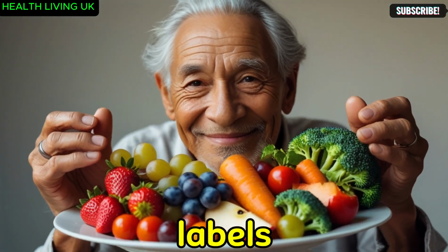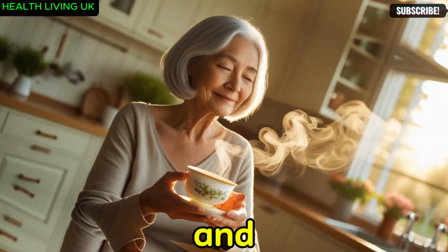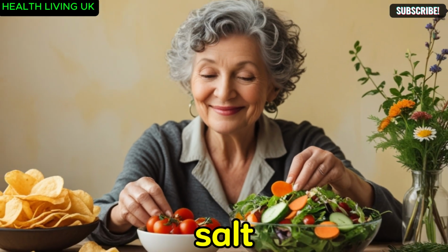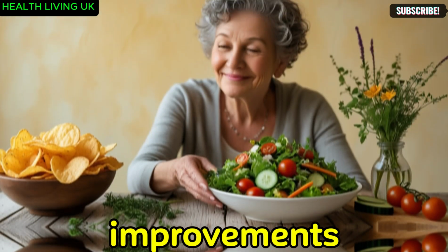Start reading food labels, avoid canned soups and ready-to-eat meals, and choose fresh ingredients. You can also flavor your food with herbs and spices instead of salt. Small changes like these can add up to big improvements.